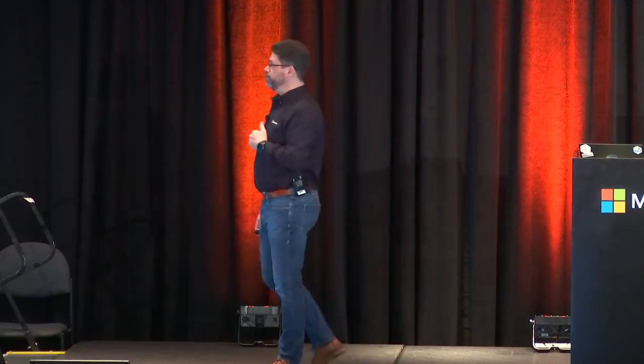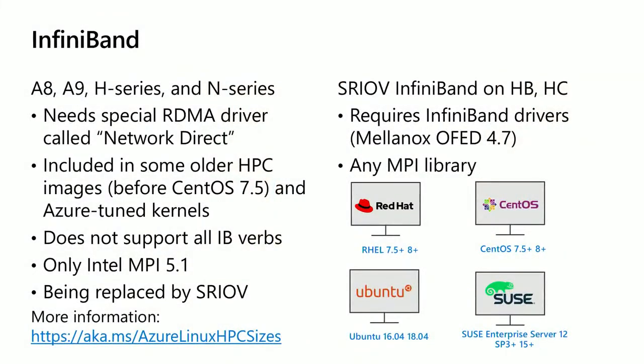To use SRIOV, you need newer versions of the distros than the older ones. So RHEL 7.5 would work out of the box. The Ubuntu Azure Tune kernel and the SUSE Azure Tune kernels also work out of the box. But most of the time, the HPC guys recommend that you install the InfiniBand drivers from Mellanox, Mellanox OFED. The reason is that not only does it update the kernel driver and the user space drivers, which is the RDMA core and IB verbs stuff, it also has lots of diagnostic tools that help you figure out what's going on in your network that aren't really there in the base distro.